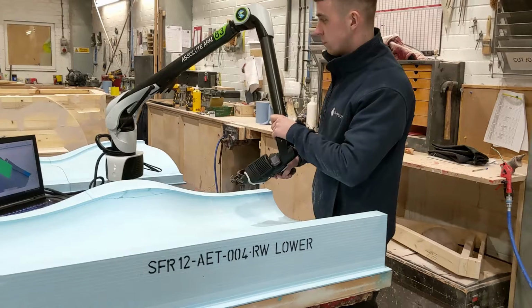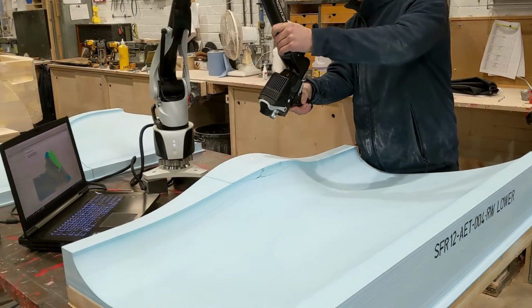We've really enjoyed working alongside Sheffield Formula Racing. We look forward to being there, supporting the team wherever possible in the future. We can't wait to see the end products and we're looking forward to the race day at the end of July.